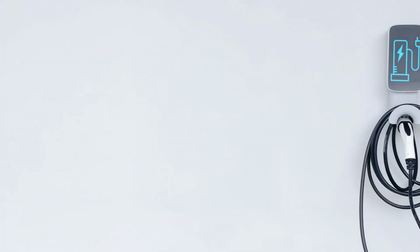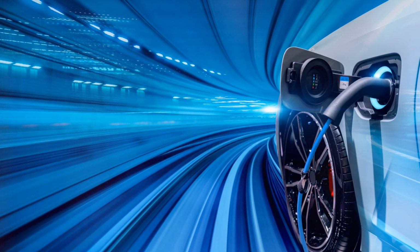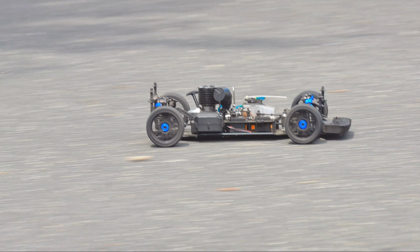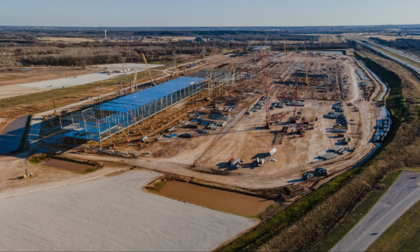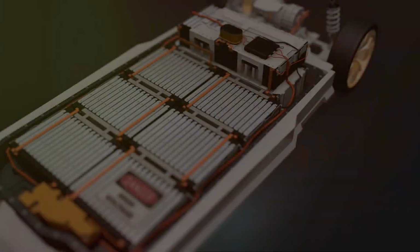By the end of this, you'll be fluent in kilowatt hours, fluent in charging speeds, and ready to embrace the electric revolution. Get ready to say goodbye to gas stations and hello to a cleaner, greener, and dare I say, even more exciting future of driving.